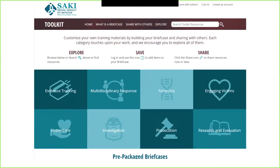This is the Saki Sexual Assault Toolkit Initiative and the website that goes along with it. This is a myriad of different things. This is for law enforcement and advocates of people who have suffered sexual assault. As you can see, there are large categories. It spans everything from engaging the victims to evidence tracking to how to bring it to court and how to do research.